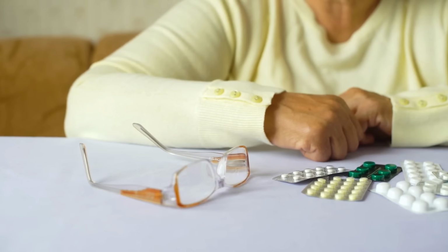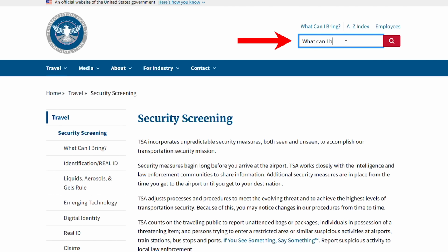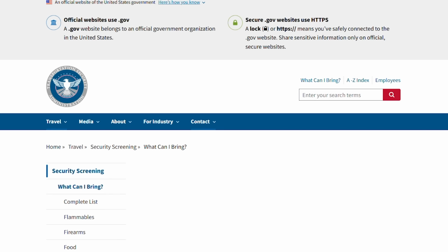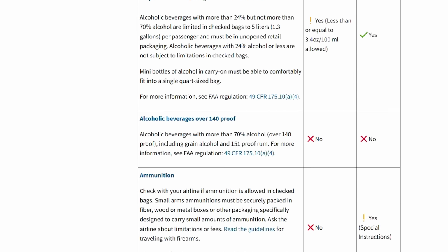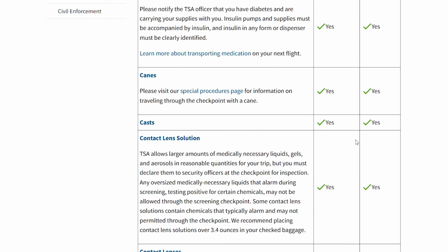If you are ever unsure about a specific medication or medical item, you can simply check the TSA "What Can I Bring" page. Just use the search bar to look up particular items, or scroll down to the medical section to see what the rules are about bringing medical supplies and medications through airport security.